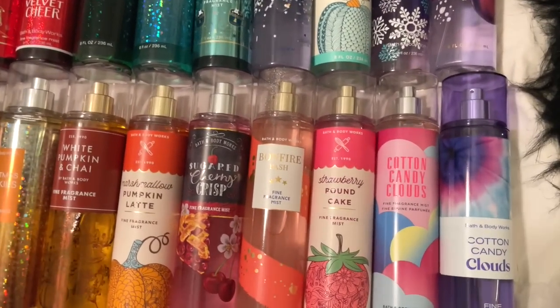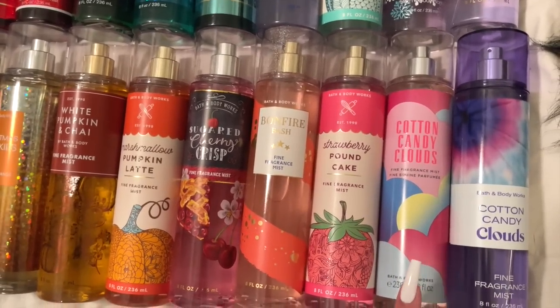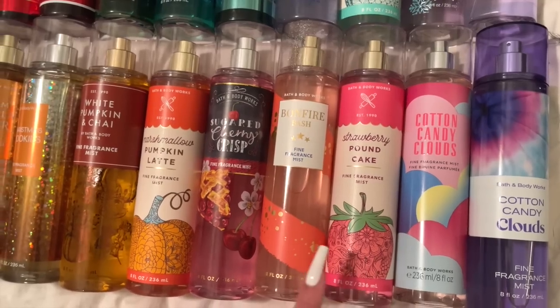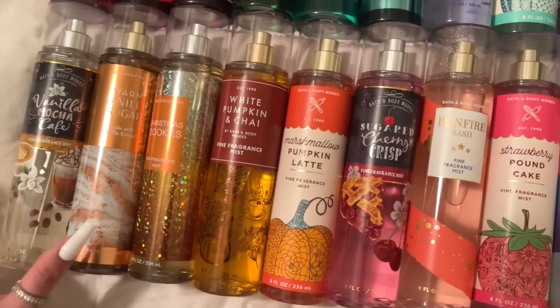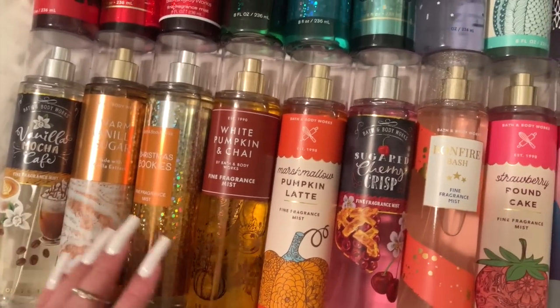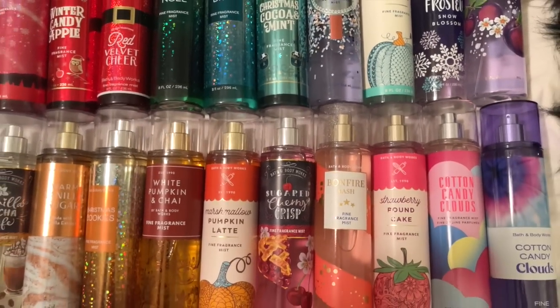I decided to throw in both of the Cotton Candy Clouds because I do already have Boardwalk Taffy and Whipberry Meringue, and then I also have the older bottle of Strawberry Pound Cake that I'm currently using. I have another bottle of Bonfire Bash, and then I have another Warm Vanilla Sugar and Vanilla Mocha Cream, just in different packaging. So here's just a quick overview of the scents that I will be moving up to the very top.